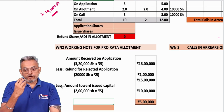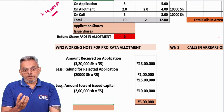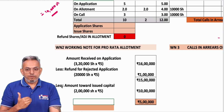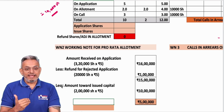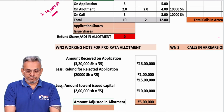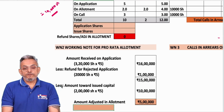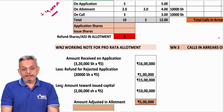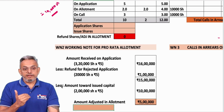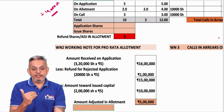But for those shareholders, we are already giving them some shares. So this amount will be kept with the company and it will be adjusted toward further calls. Now here we are going to adjust rupees 5 lakhs. So we write over here amount adjusted in allotment. Now dear students, let's say this amount was not 5 lakh, it was far more. So it may be a possibility that the excess amount with the company will be adjusted first towards allotment, and if anything extra is there, it will be towards the final call.